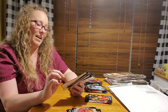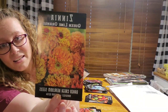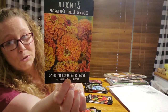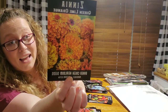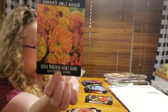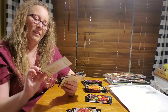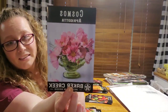Oh, y'all, I have to with the zinnias. I got the Queen Lime Orange this time. These zinnias are just beautiful. Absolutely stunning. They get super tall. They're in a big cluster together. The bees love them. I've even had hummingbirds come and visit these flowers. They are just beautiful. Gotta have them. Some more cosmos. The apricota. Just pretty.